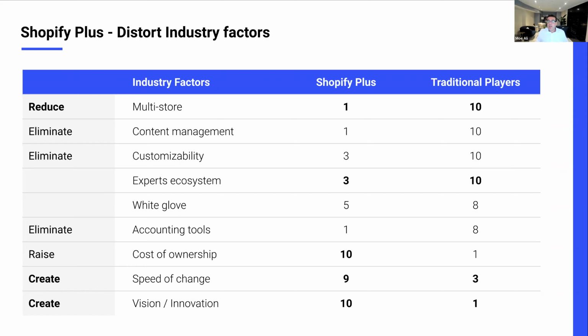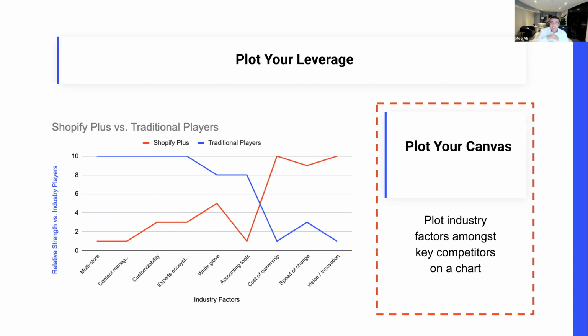So then it's about plotting this on a canvas. When you plot it on the canvas, if you've done this well, what you're going to see is distortion. So what you see on this canvas are the features or the attributes that your customers care about. Everything from multi-store, content management, customization. The red line is Shopify, and the blue line are traditional players. If you're launching a product and you've done this well, you've got to see that distortion.